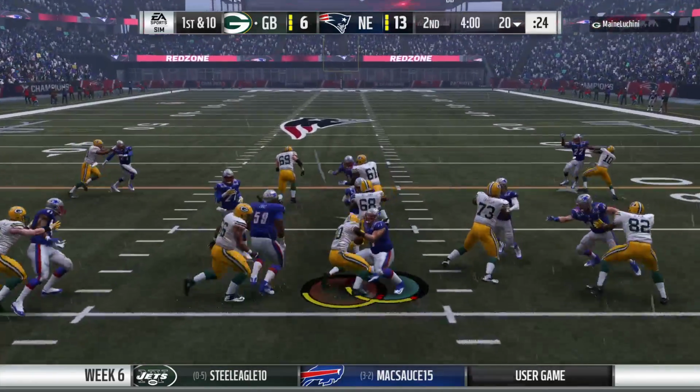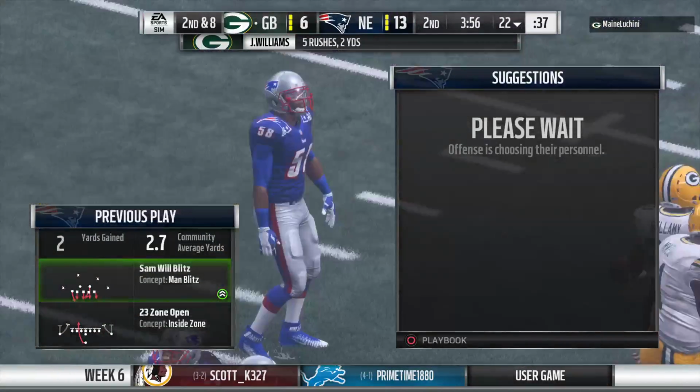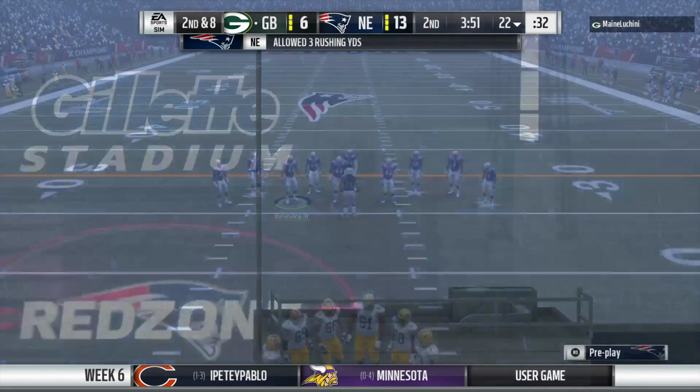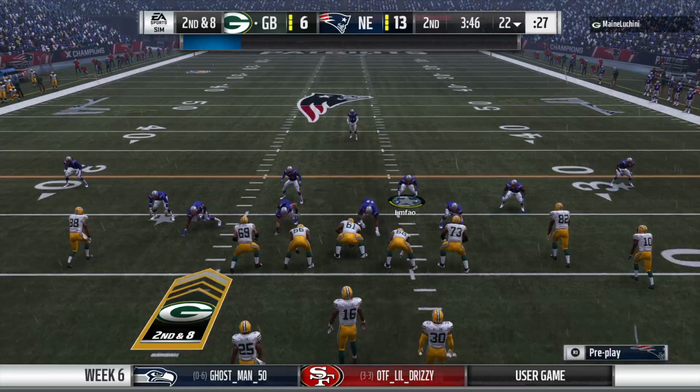They start the drive on the ground. It's Williams. And he'll get only a couple up to the 22. The passing game's been working quite well so far, but the running game's been a little bit of a struggle, and that's a surprise to me. Typically, when you can throw it, you've opened up lanes for your runners. From the 22, here's 2nd and 8.